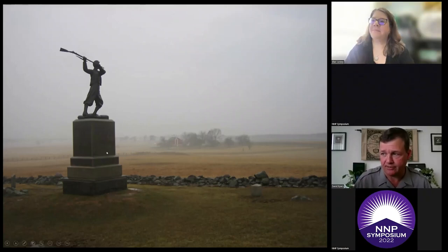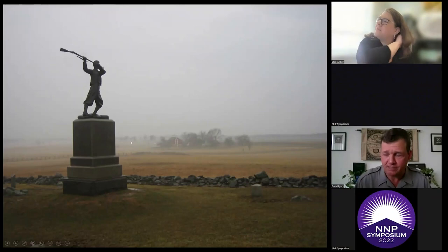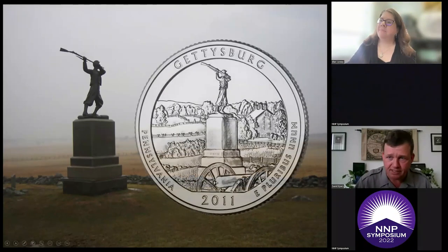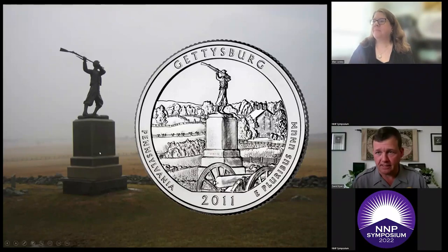So here you do have the Emmitsburg Road that is there, the Codori Barn in the distance that ends up being important both during the battle and afterwards for use as a hospital. So it helps tell that landscape story in Gettysburg. And ultimately, this is the design that they did choose. The monument is the part that became a little controversial.